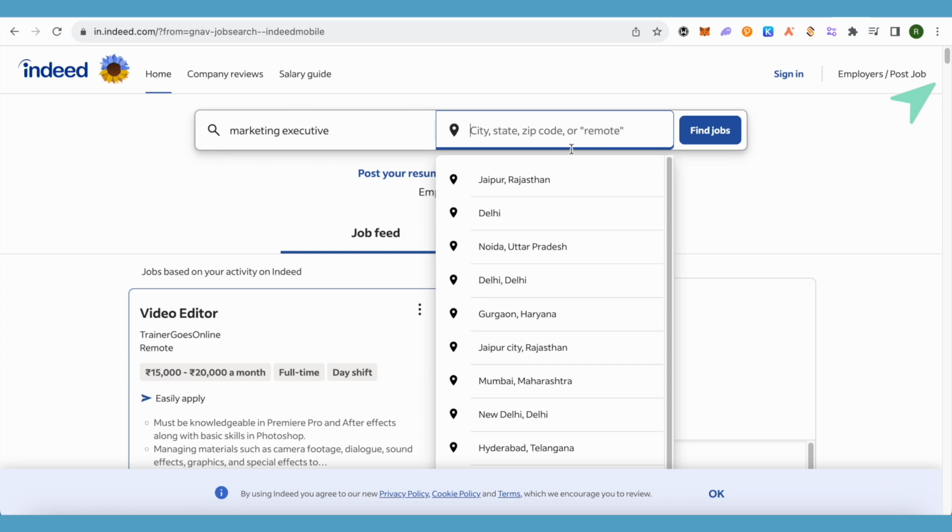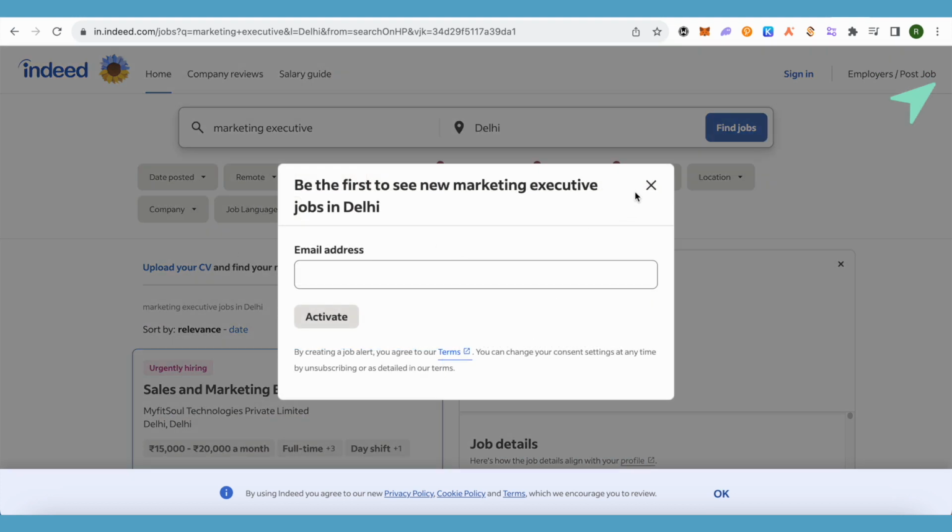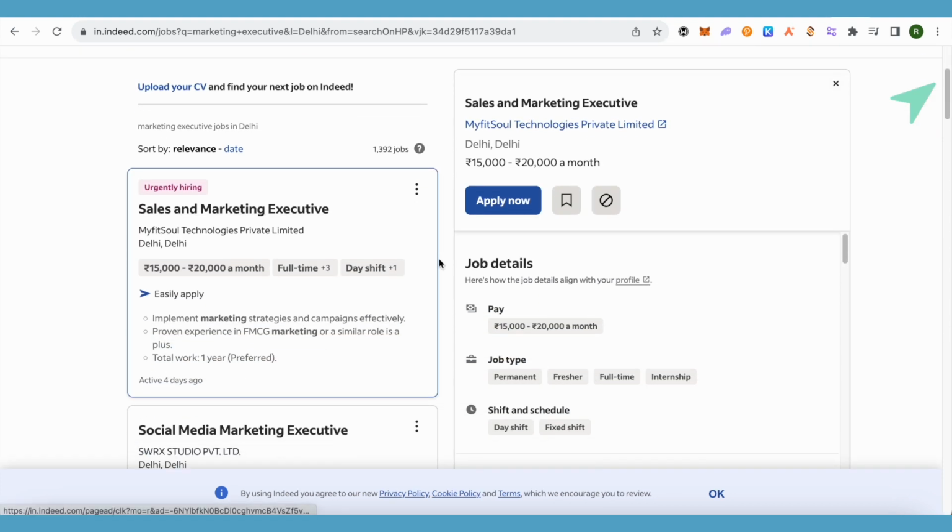After that, you can either type a zip code for searching the location, or you can type the city or state name. Let me select a city over here, and after selecting that particular city and typing the job role, simply click on this option of find jobs and wait for it to load. And after that, you will be able to find different job roles over here.